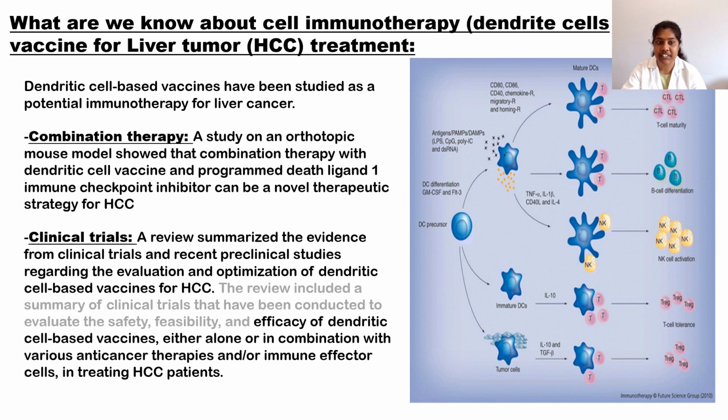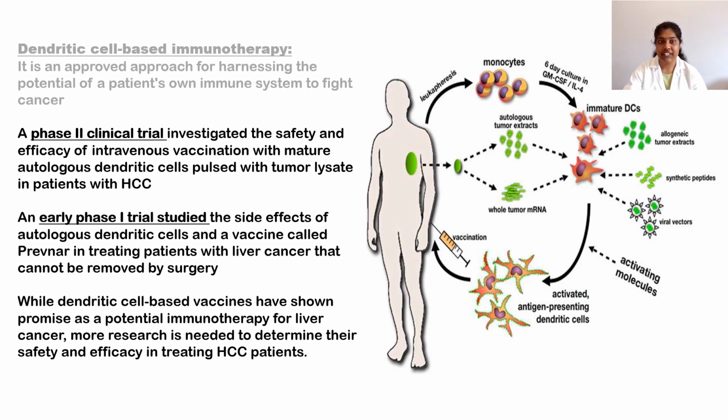And a review summarized the evidence from clinical trials and recent preclinical studies regarding the evaluation and optimization of the efficacy of dendritic cell-based vaccines, either alone or in combination with various anti-cancer therapies or immune effector cells, in treating hepatocellular carcinoma patients. A phase 2 clinical trial investigated the safety and efficacy of intravenous vaccination with mature autologous dendritic cells pulsed with tumor lysate in patients with hepatocellular carcinoma.